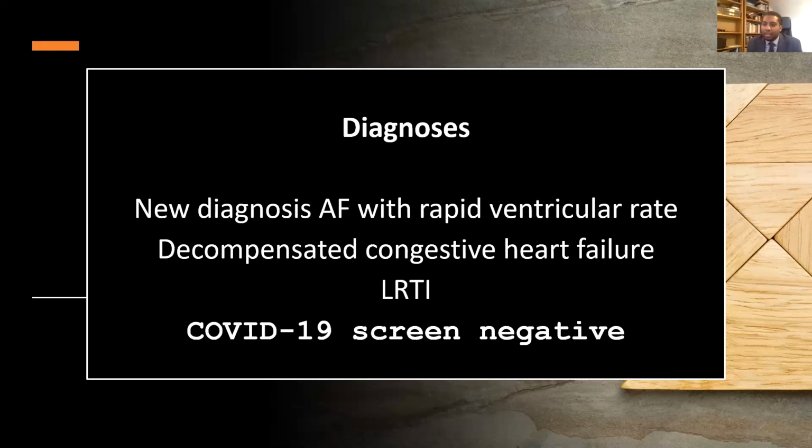But the other issue is that some of the changes you see on the CT may be similar to the changes that you'll see in heart failure. Yes, that certainly is a consideration. Can I come in, please?